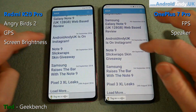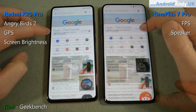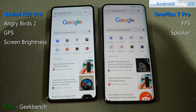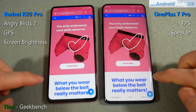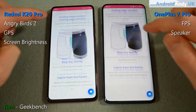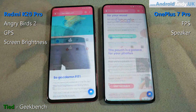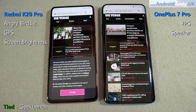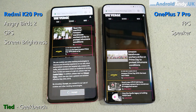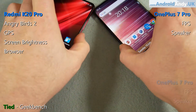The K20 Pro sneaks in a little bit quicker on everybody's favourite website, androidandy.uk. Please do go and have a look if you haven't before. And then I don't quite know why I use this site now. It's quite weird. I bought some new pants from them a few months back, and it's quite an amusing website, so I guess that's why I use it. But again, the Redmi sneaking in first, and again, so 3 out of 3. I think we definitely have to give the browser test to the Redmi K20 Pro.